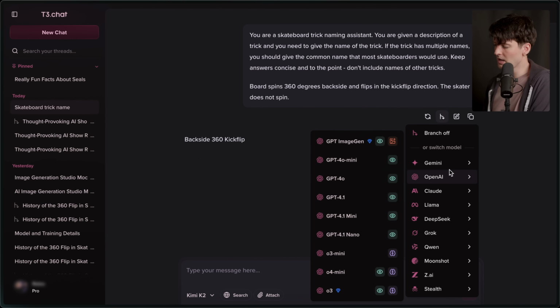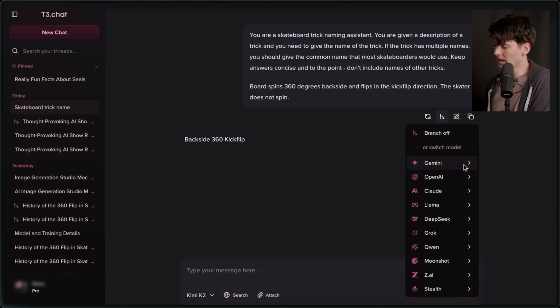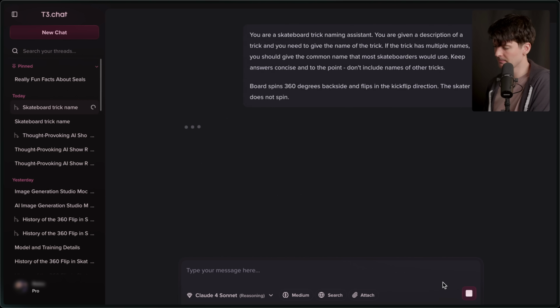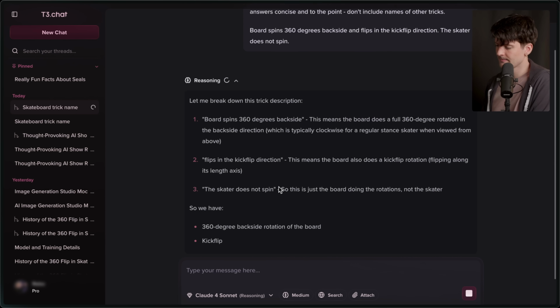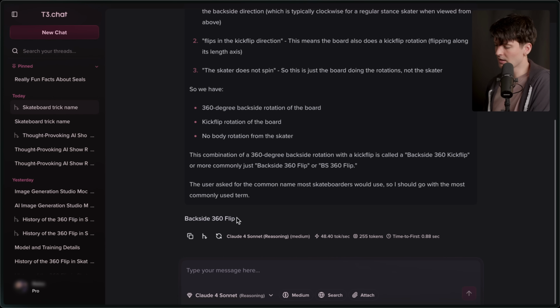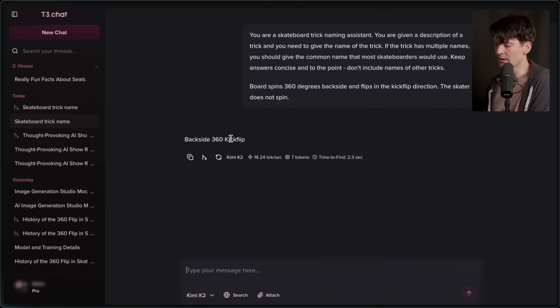Let's compare this to a reasoning model. Let's use one that actually gives us the reasoning info. One of the few things I really like Anthropic about, they give us the reasoning. So let's use Claude 4 reasoning medium budget. And now it's generating all of these reasoning tokens and still gives us a very small answer of backside 360 flip. So that was 255 tokens versus 7.